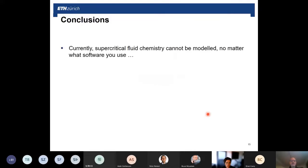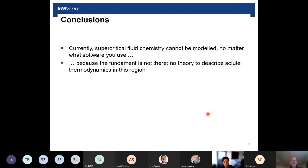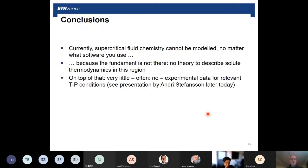To conclude, currently supercritical fluid chemistry cannot be modeled no matter what software you use. So no illusion: if you use the other code, you cannot do it. It's a fundamental thing, because this fundament is not there. There is no theory yet to describe solute thermodynamics in the supercritical region we are so interested in. On top of that, there's very little or no experimental data for relevant TP conditions. Again, Andrei will later speak about some nice experiments ongoing.